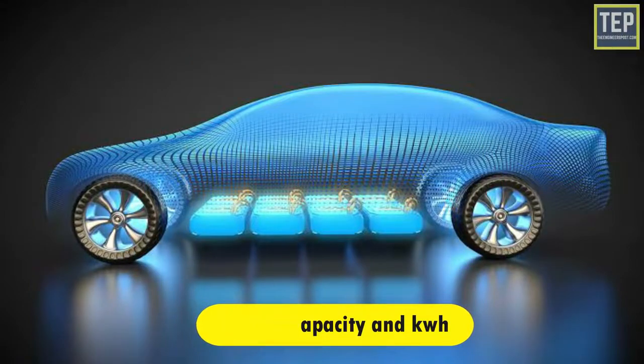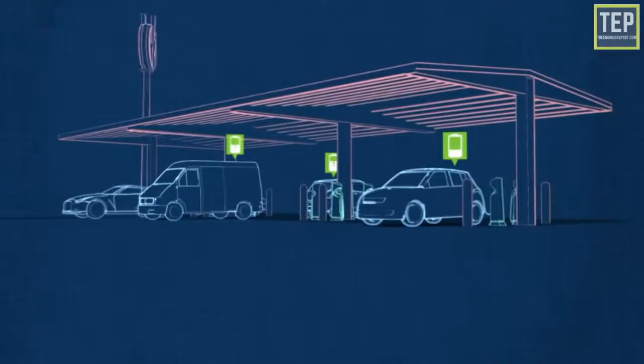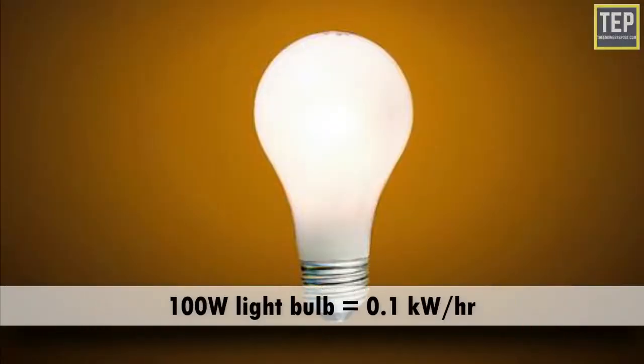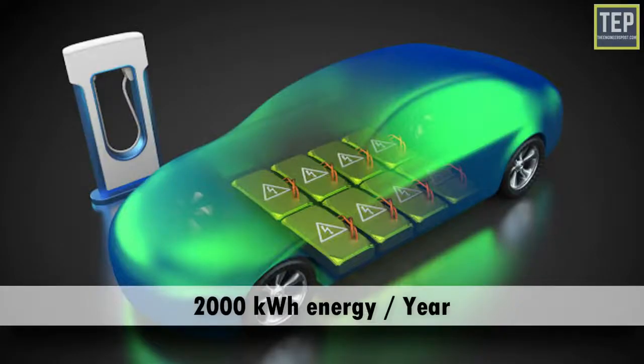Kilowatt is a unit of power, how much energy a device needs to work. A kilowatt hour is a unit of energy. It shows how much energy has been used. For example, a 100 watt light bulb uses 0.1 kilowatt hours each hour. An average home consumes 3,100 kilowatt hours of energy per year, while an electric car consumes an average of 2,000 kilowatt hours of energy per year.